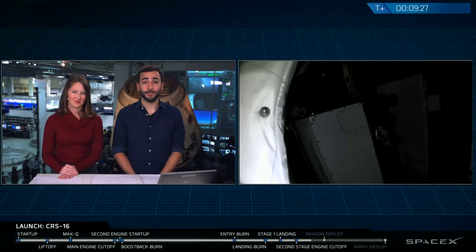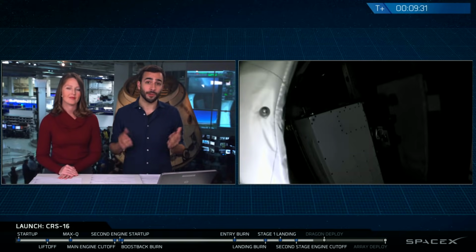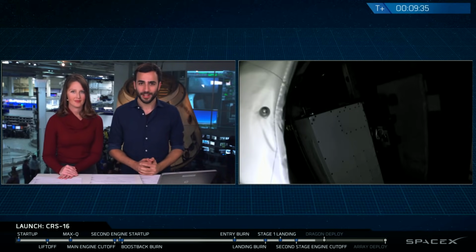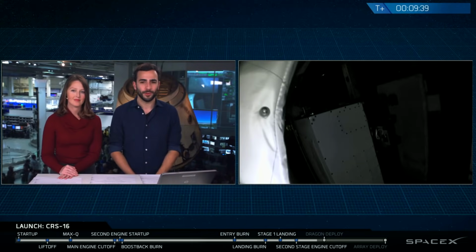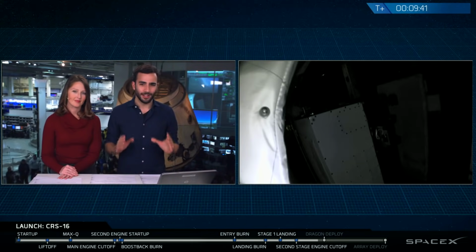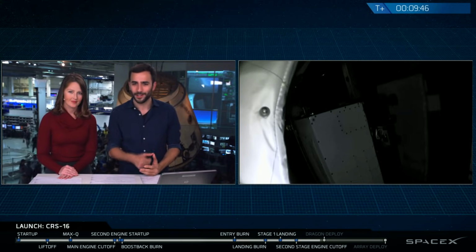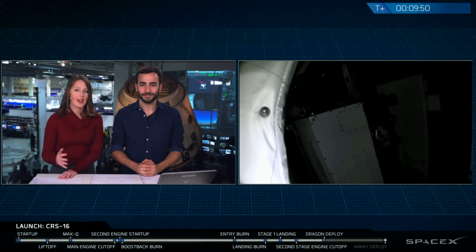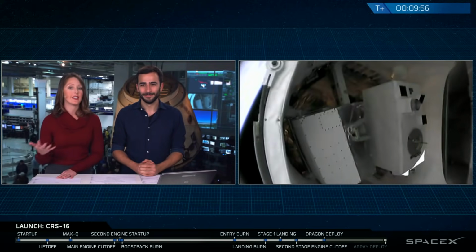And right now we did have confirmation of a good orbit from that second stage with the Dragon. The next phase of the mission is going to be Dragon separation from the top of the second stage. You can actually see on the right-hand side of your screen a view inside the trunk, the unpressurized cargo section of the Dragon. And I believe you can see some of the science experiments that are in the trunk right there. It's an exciting capability for the Dragon trunk to be able to store unpressurized cargo and take that up to the International Space Station. It's a very unique capability.